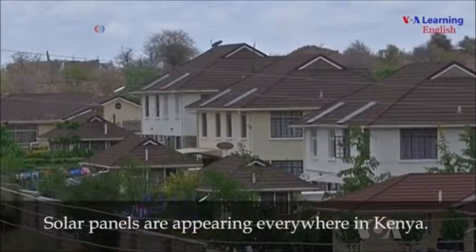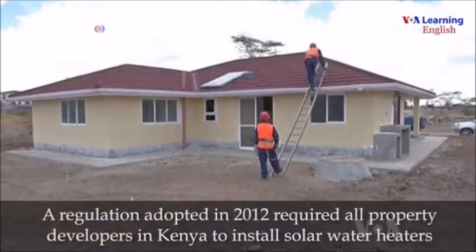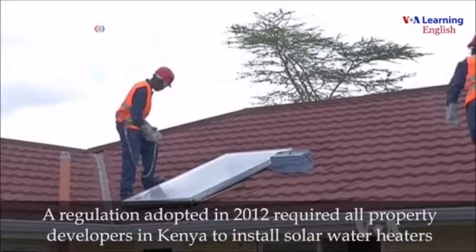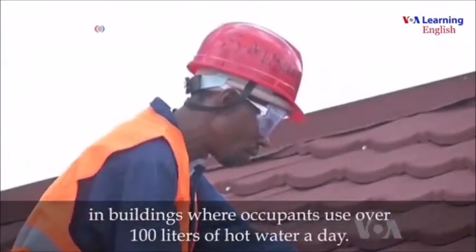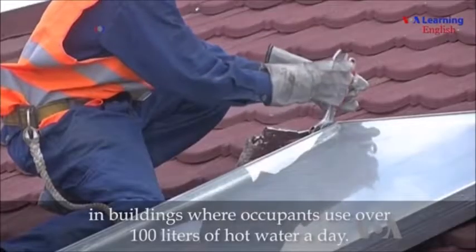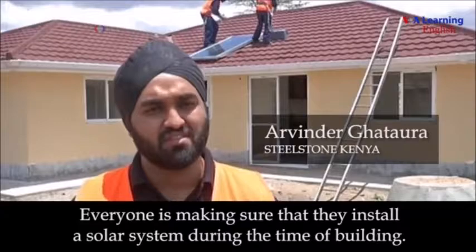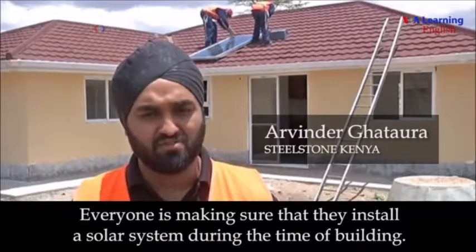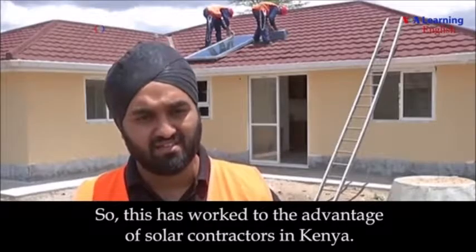Solar panels are appearing everywhere in Kenya. A regulation adopted in 2012 required all property developers in Kenya to install solar water heaters in buildings where occupants use over 100 liters of hot water a day. Everyone is making sure that they install a solar system during the time of building. So this has worked to the advantage of solar contractors in Kenya.